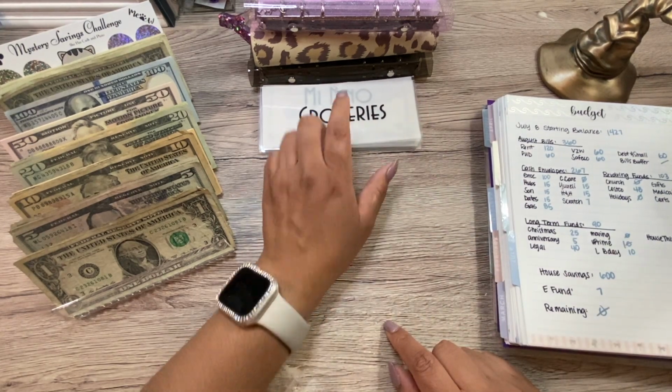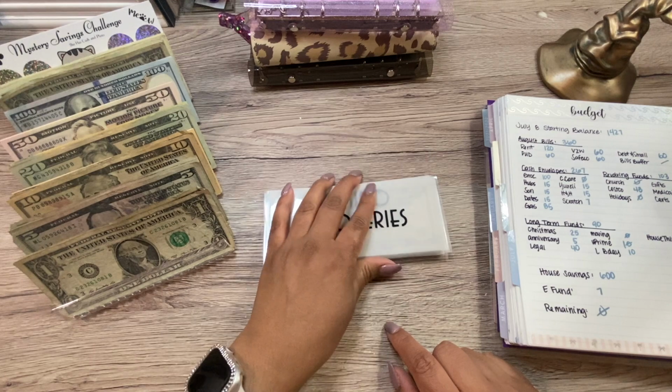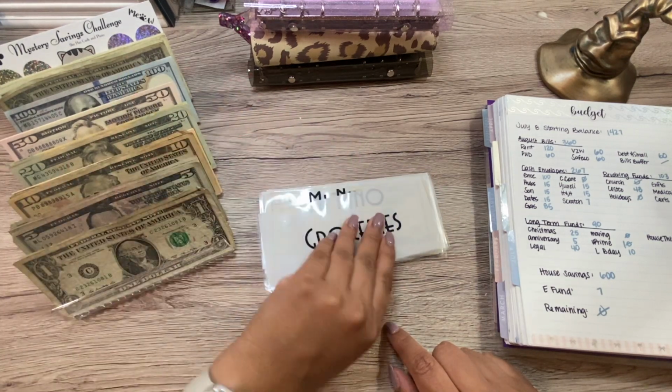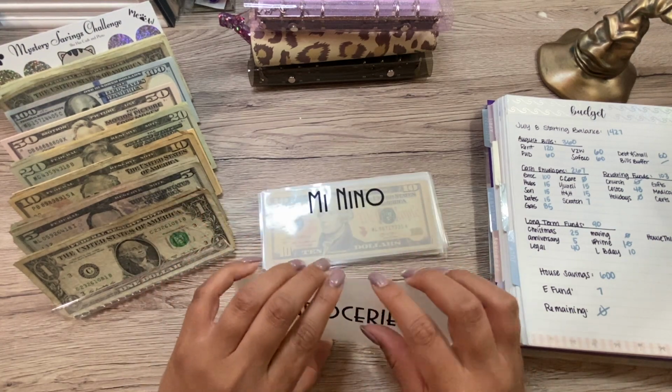We are going to start with our cash envelopes. These are the ones that go in my actual wallet, and then the ones in the binder stay at home. I don't carry them with me. So groceries is getting the usual 100.